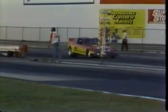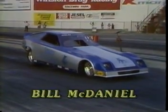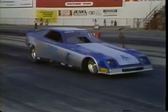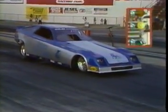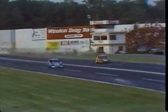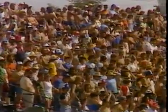Miller, of course, at age 25, was the youngest driver ever to be licensed by the National Hot Rod Association for Jet Funny Car. Paul's inching the car to the start line. Let's watch how deep he stages. All right, both cars in that final staging process now, ready for this national final, concentrating on the starting lights. Let's watch them as the countdown begins. And here's blast off as McDaniel now is the early leader. At the midway point, it's still McDaniel, and through the trap, Bill McDaniel wins the match and the national championship with an ET of 6.62 and a speed of 241 miles per hour.